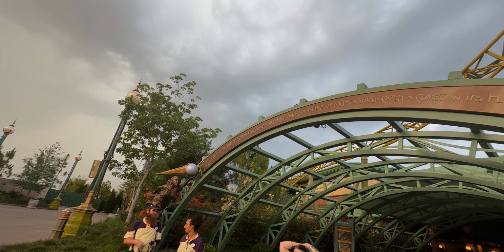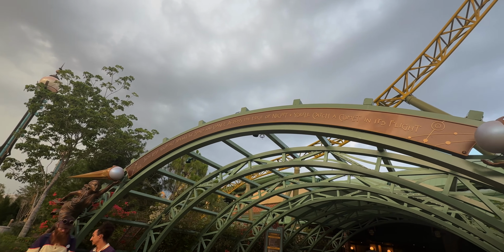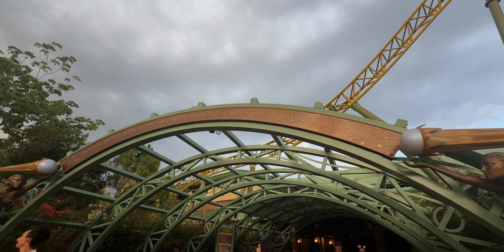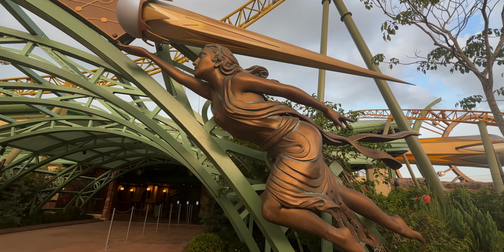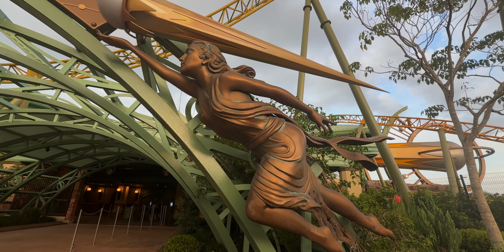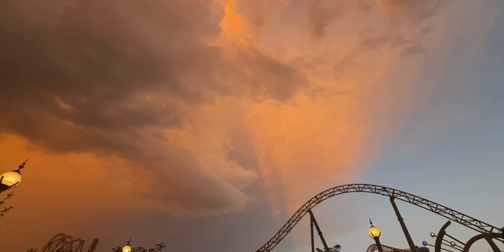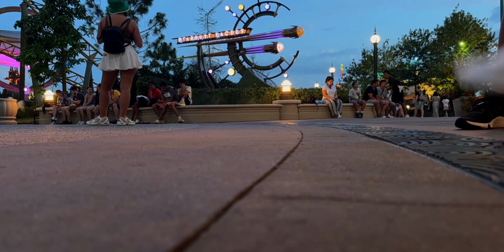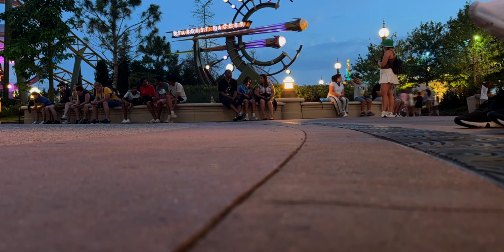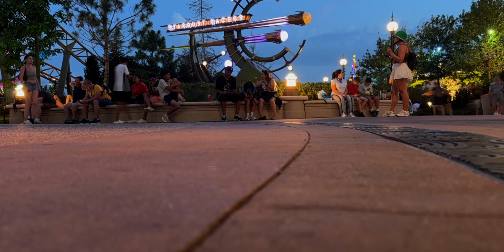And while on the topic of delays, we've experienced a very, very lengthy delay on our last day at Epic Universe. We wanted to ride Stardust Racers one last time before we headed home to finish off this epic experience. And unfortunately, Florida weather had other plans. But as soon as it opened up, everybody was so excited. We got on again.